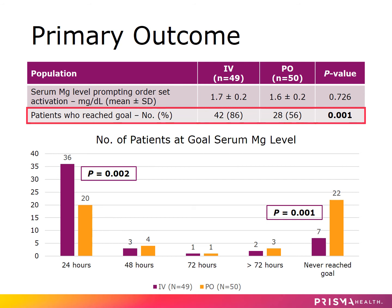And then lastly, this chart at the bottom of the slide represents the number of patients who reached goal in 24-hour increments, where each increment represents an additional magnesium replacement regimen being activated, with there being a statistically significant difference between groups within the first 24 hours, with the IV group having significantly greater number of patients who reached goal.